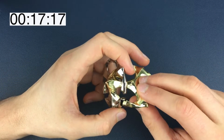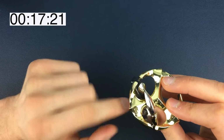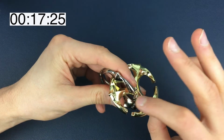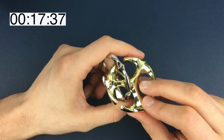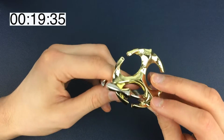The question is, how do we unlock, or how do we get out the middle bit from here so that we're just locked in this piece here? That's the question that we need to find the answer for now. See, here is now interesting.